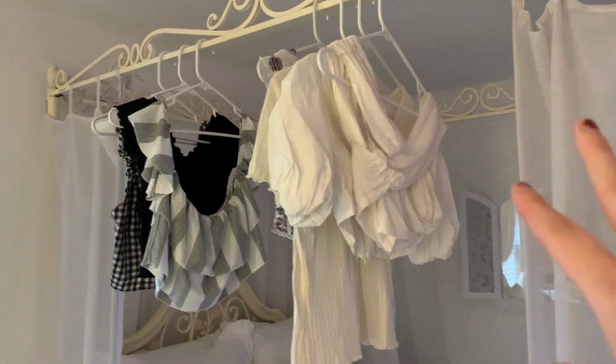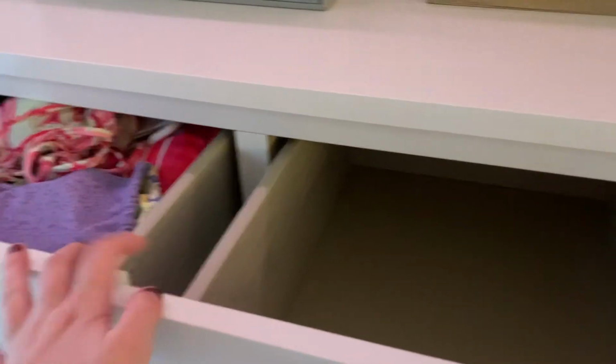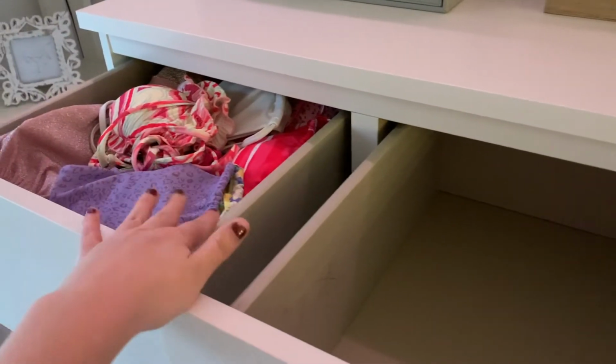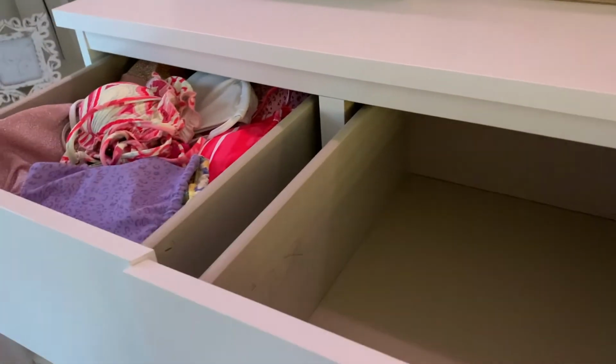For now, I just hung up the shirts, and I have the shirts with no straps that I'm going to put back in here, that way I can organize them. Then I want to use these two drawers to organize all of my bikinis. I'm going to go through all my bikinis now, figure out what I'm keeping and what I'm selling, and then put them within these two drawers.